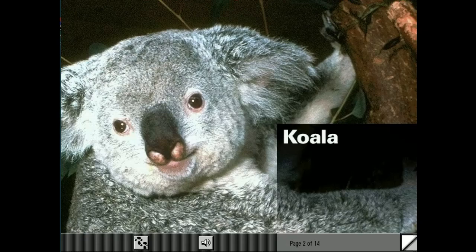They live in eucalyptus trees, they eat only certain kinds of eucalyptus leaves, and they are jealously territorial. There's a female in the enclosure with this male, and that's why he's telling all the other males to stay away.